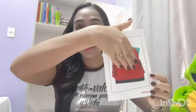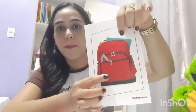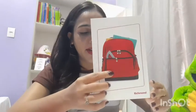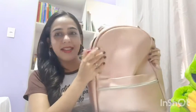Do you have a backpack? Oh, yes. We put our books inside the backpack. Very good. Class, what is this? It's a backpack. This is my backpack. Pay attention. This is my backpack.